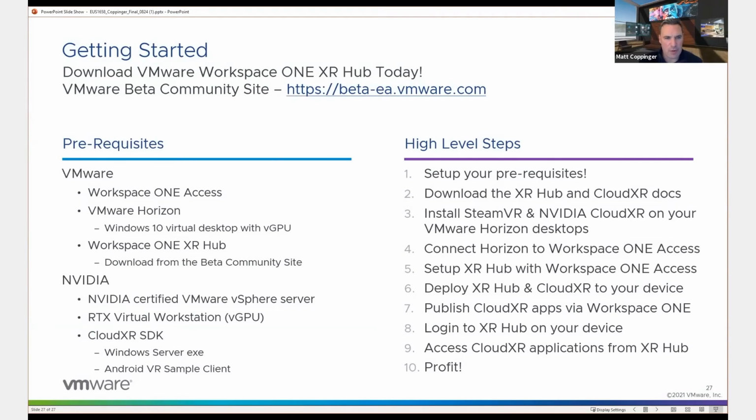So with that, I just want to wrap with some prerequisites for Workspace ONE XR Hub and talk about the high-level steps to get all this set up. From a VMware standpoint, XR Hub requires Workspace ONE Access. If you are using Workspace ONE UEM or Horizon today, you will have access built in. Workspace ONE Access we use for authentication, so that is absolutely required. We recommend, you don't need, but we recommend VMware Horizon for a scalable Windows 10 virtual desktop deployment, and obviously Workspace ONE XR Hub to enable access to the applications and content running on those virtual machines.